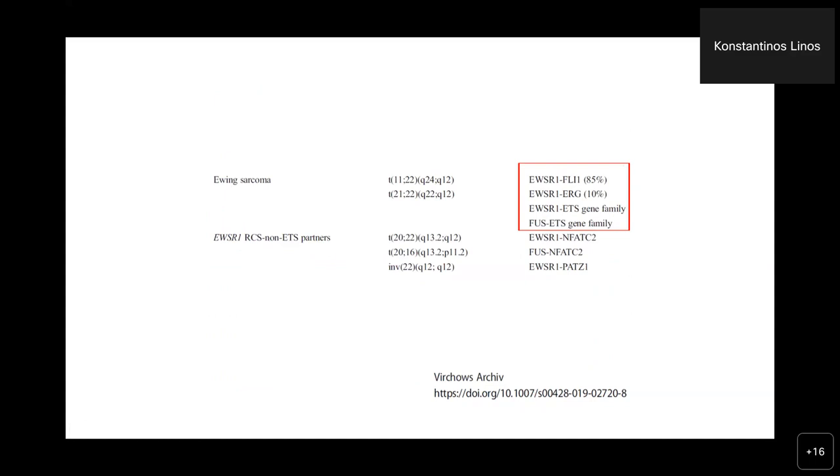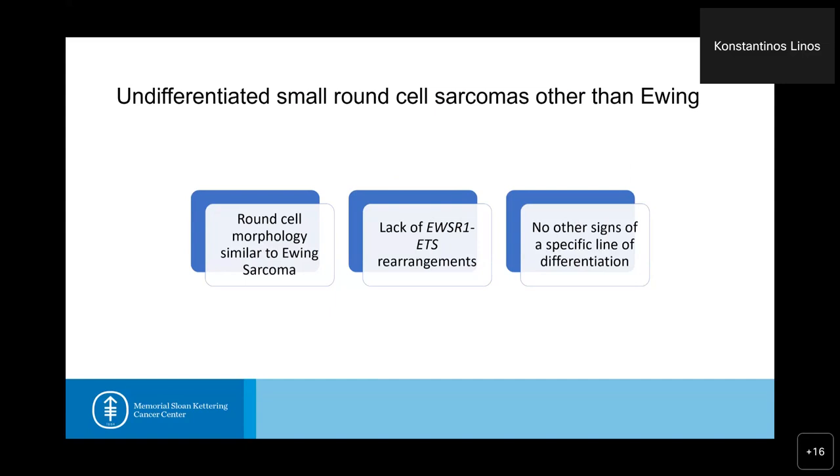And then a lot of work has been done on undifferentiated round cell sarcomas that are not Ewing. Since 2015, there was an explosion of data. And now we know, and it is recognized under the new WHO, that the undifferentiated small round cell sarcomas are actually distinct entities. Now, what are the other undifferentiated small round cell sarcomas that are not Ewing? They have a round cell morphology similar to Ewing sarcoma, but they don't have EWSR1-ETS rearrangements, and they don't show any other signs of a specific line of differentiation.